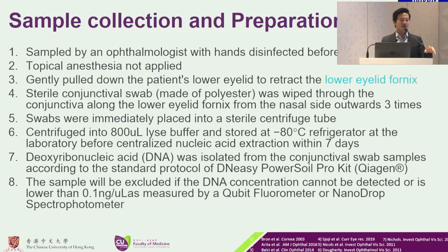Essentially, one of the ophthalmologists, the fellow himself, does this without any topical anesthesia. It's a little uncomfortable, but bearable. We used a swab that helps to get some of the microorganisms, 3 times over the inferior fornix, and then put them together. One of the problems of doing conjunctival microbiome is that the conjunctiva is otherwise considered clean, I wouldn't say sterile, so we call that a low biomass. It's very hard to get microorganisms or nucleic acid compared to, like, gut microbiome from stool.